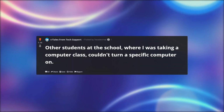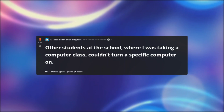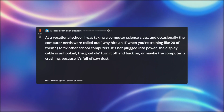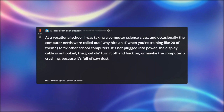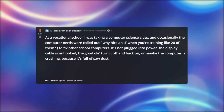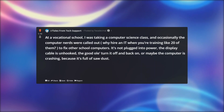Other students at the school, where I was taking a computer class, couldn't turn a specific computer on. At a vocational school, I was taking a computer science class, and occasionally the computer nerds were called out. Why hire an IT when you're training like 20 of them to fix other school computers? It's not plugged into power, the display cable is unhooked, the good old turn it off and back on, or maybe the computer is crashing because it's full of sawdust.